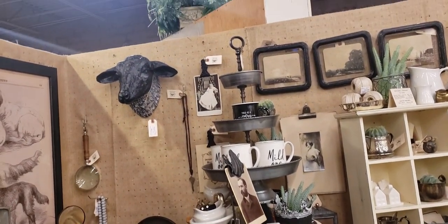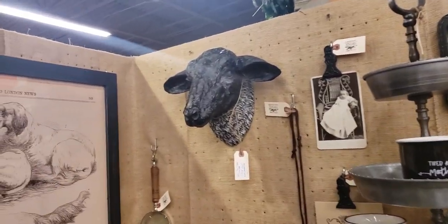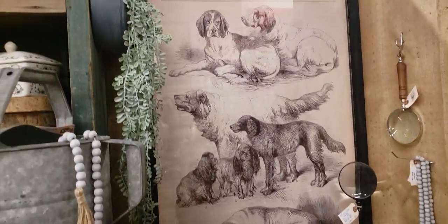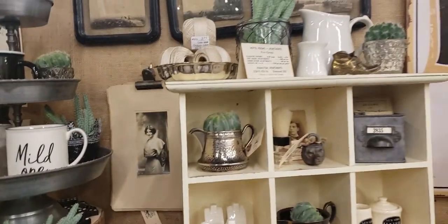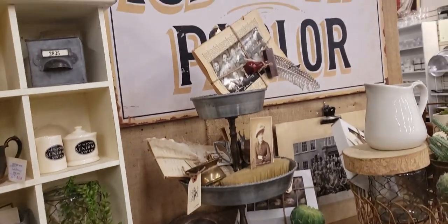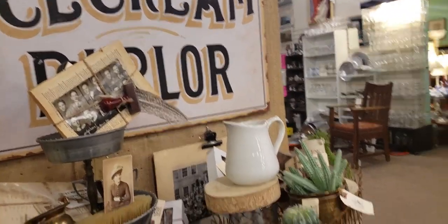Just look at all the goodies. Oh, look at that tea. That was just beautiful. That print is neat. French bulldog. I'd love to see the inside of her home. Ice cream parlor. That's nice.